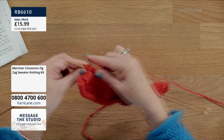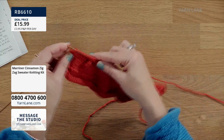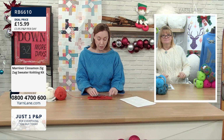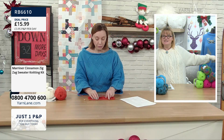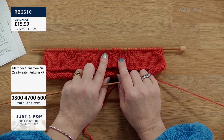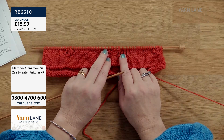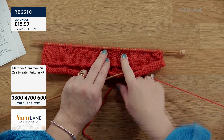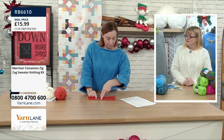And then your purl rows are really quite straightforward. You've just got to make sure, again, that you're just counting the right number, because when you get to the centre of your zigzags, you have got a slightly different pattern to your stocking stitch. I can't decide if it's a moss stitch or a garter stitch. I think it's in there, but it's a slightly different purls and knits.